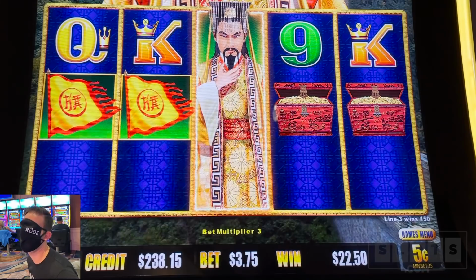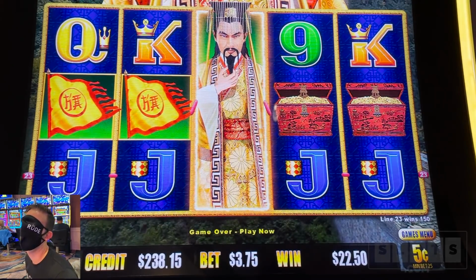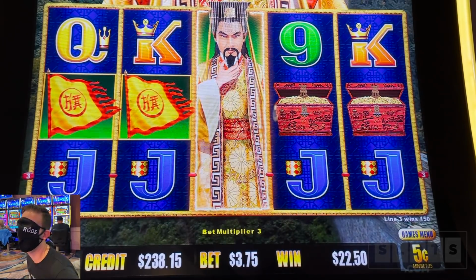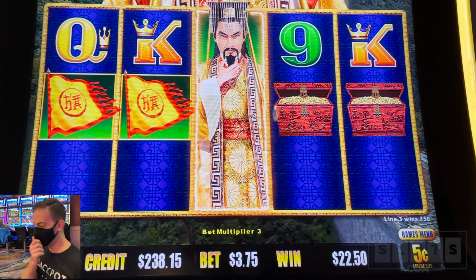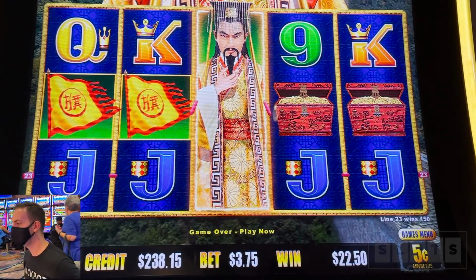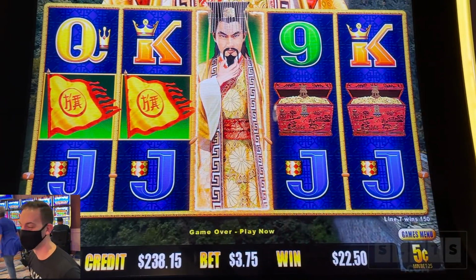I'm gonna say it was like a $20 probably. Final guess, I'm gonna say 25. 23.40. All right, we did a good job. Very good job, Ryan. That's not a bad hit. Oh my gosh, I almost won the bonus there too.